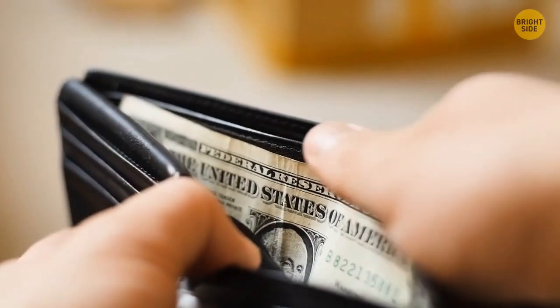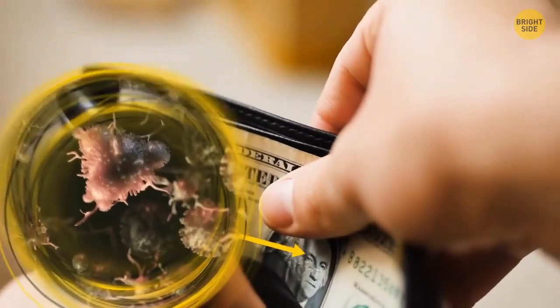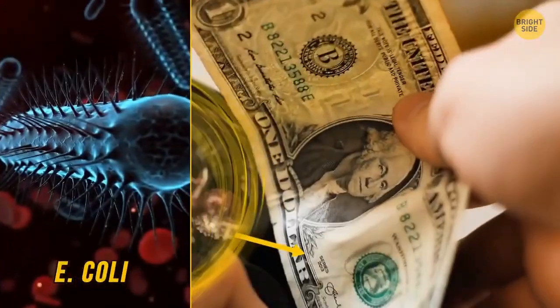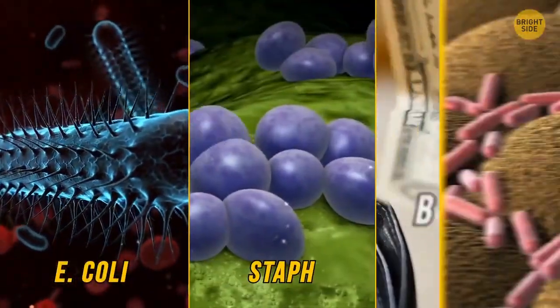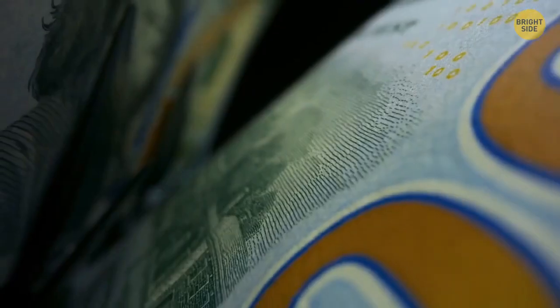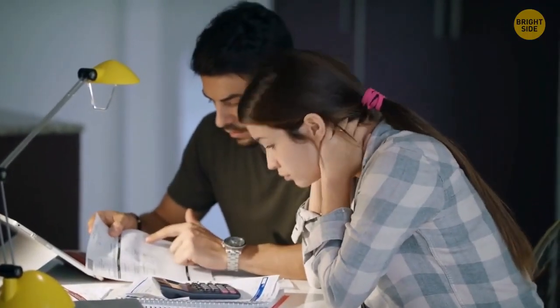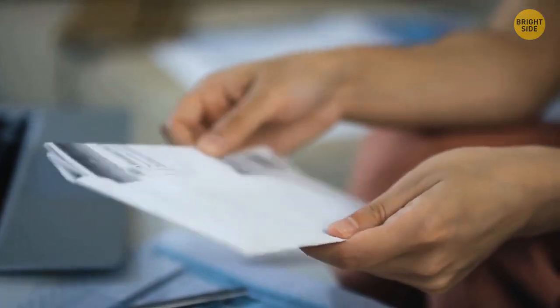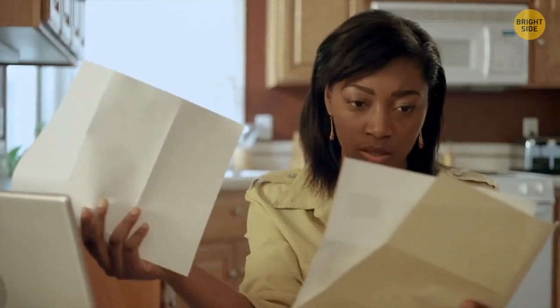A single dollar bill can be home to thousands of different kinds of bacteria, including the usual suspects like E. coli, staph, and a bacterium that causes acne breakouts. Paper money can reportedly carry more germs than a household toilet, and bills are a hospitable environment for gross microbes. The smaller in value of the bill, the dirtier it will be because it's in circulation more.